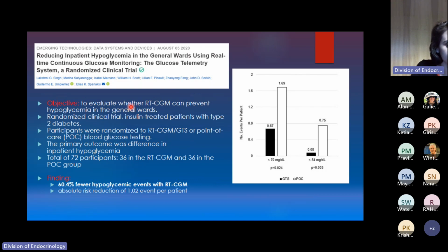Just a few words on CGM. This was a recently published randomized clinical trial, and CGMs were used to evaluate hypoglycemia in the general ward. They looked at patients with type 2. Primary outcome was difference in inpatient hypoglycemia, and a total of 72 participants were included. And there were 60.4% fewer hypoglycemic events in the patients with the CGM, and most likely because you could see when their sugars were dropping, and remedial actions could be taken in due time rather than the sugars dropping below 70 and then the patients being noticed.